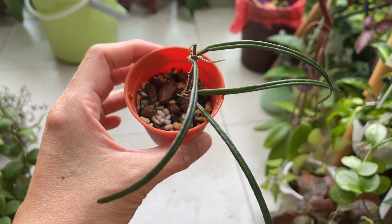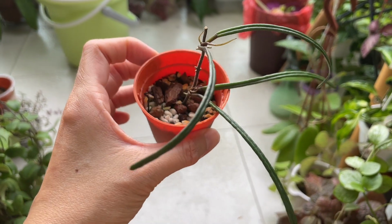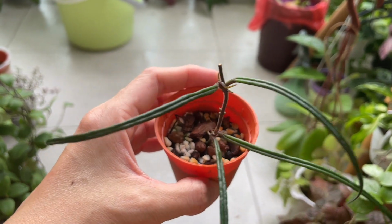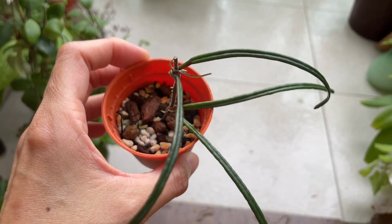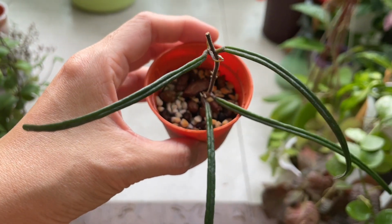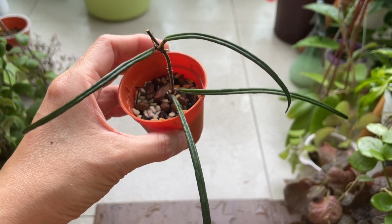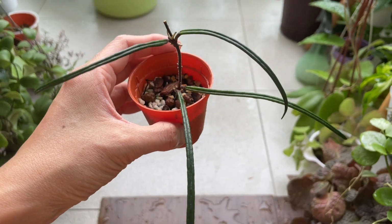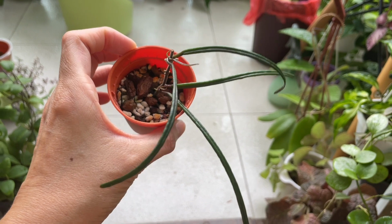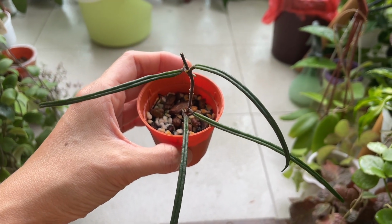This is a very interesting one, and the interesting and attractive part of this Hoya is not just the leaf, but the flowers look like mini octopus. So it would be very interesting to see it bloom. And of course, I'm not sure when that will happen because it's still a very small plant. When that happens, definitely we'll share that with everybody here.